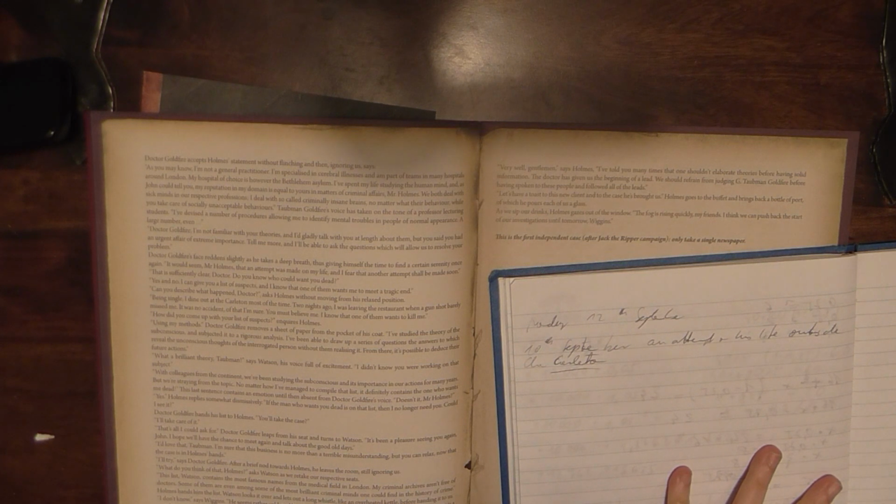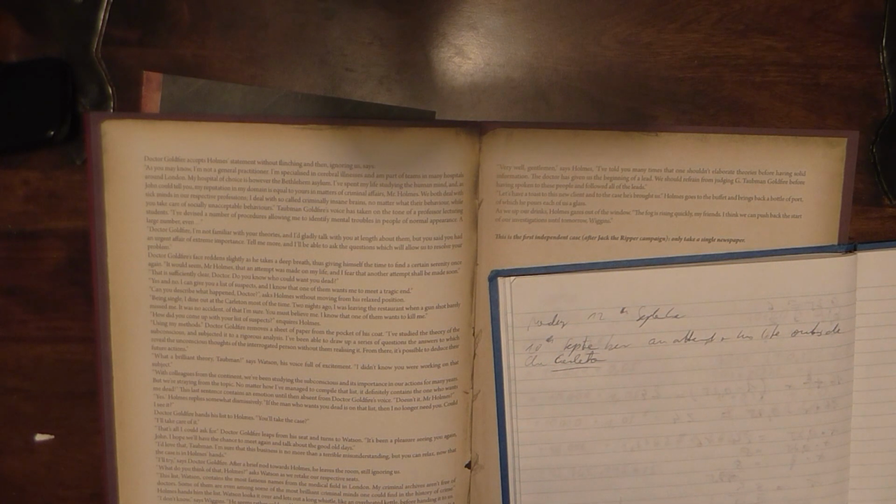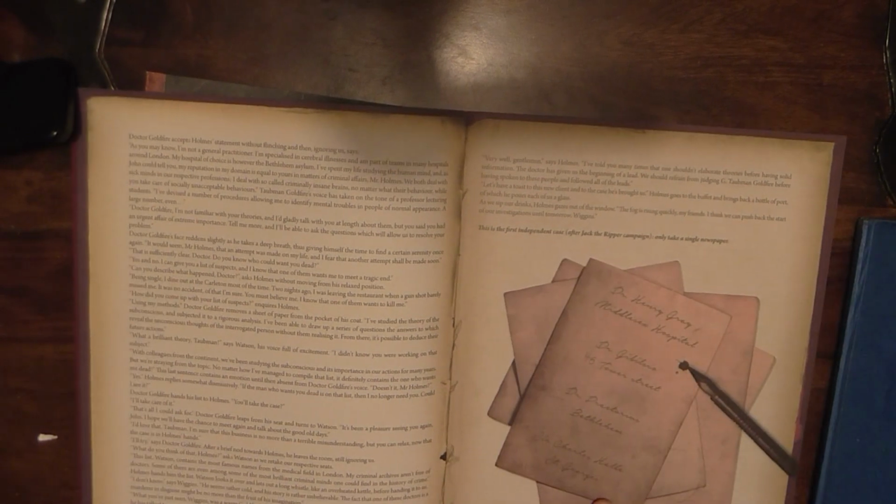"Very well, gentlemen. I've told you many times that one shouldn't elaborate theories before having solid information. The doctor has given us the beginning of a lead. We should refrain from judging G. Taubman Goldfire before having spoken to these people and followed all of the leads. Let's have a toast to this new client and to the case he's brought us." Holmes goes off to the buffet and brings back a bottle of port, of which he pours a glass for each of us. As we sip our drinks, Holmes gazes out of the window. "The fog is rising quickly, my friends. I think we can push back the start of our investigations until tomorrow, Wiggins."